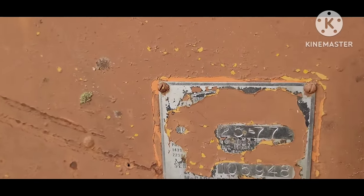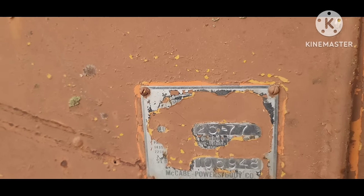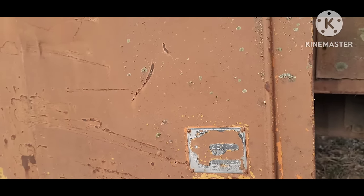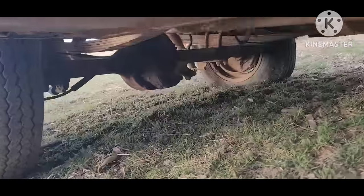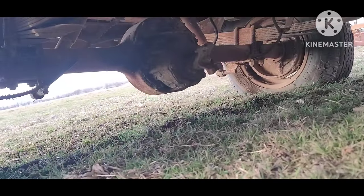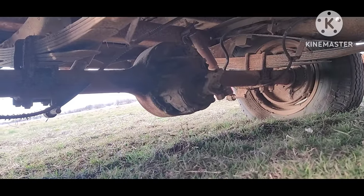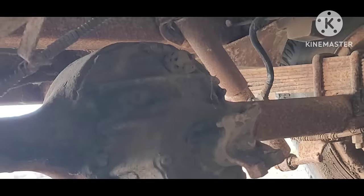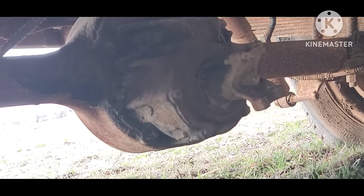Is that the date code? 25th week of 77. Presumably, I'm not sure. Got the 9-inch rear end. That thing is actually a nodular case. So that's pretty cool.